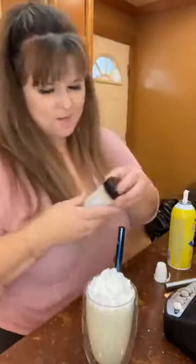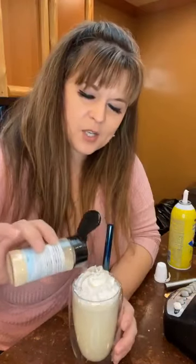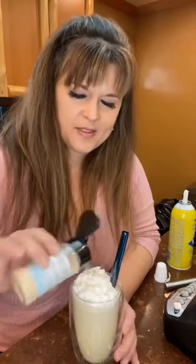And I'm going to top mine with these taste toppers. They're great on your lattes. They're great to sweeten any kind of drink. You can just put it into a hot tea as well. I love using them for baking as well, adding them to ice cream or anything like that. So I'm just going to add some cookies and cream on the top.